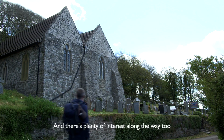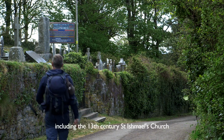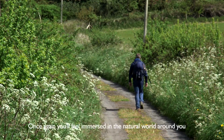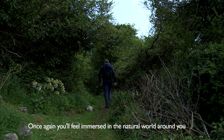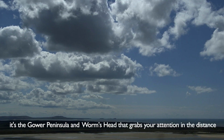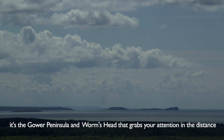And there's plenty of interest along the way too, including the 13th century St Ishmael's Church. Once again, you'll feel immersed in the natural world around you, and following the path eastwards and inland a little, it is the Gower Peninsula and Worm's Head that grabs your attention in the distance.